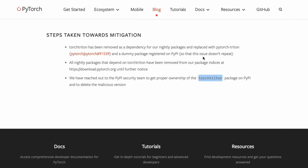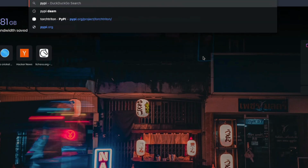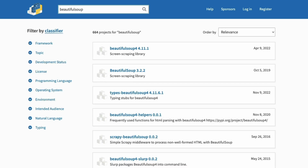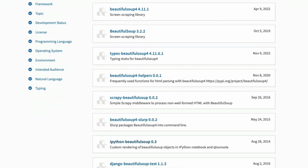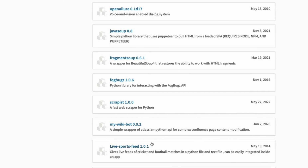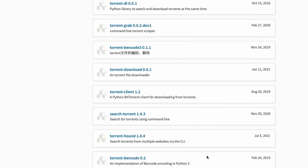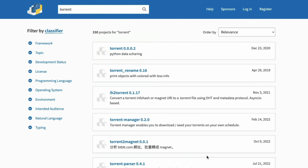For example, you can go to PyPI, and you can search. For example, this is the torch we searched. So I can search for beautiful soup. The amount of libraries that you see in the name of beautiful soup is astounding. You can see the number of libraries. Sometimes I think people had movies, torrents, I don't know. People had so many things inside this. So it's not like you can validate this very easily.